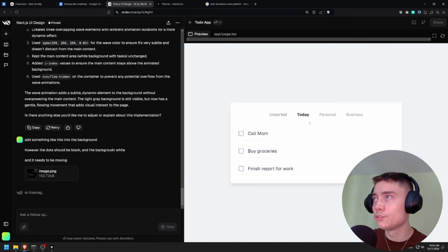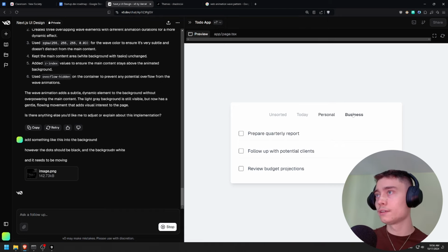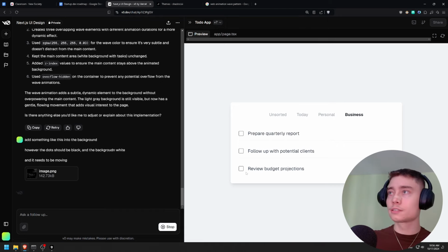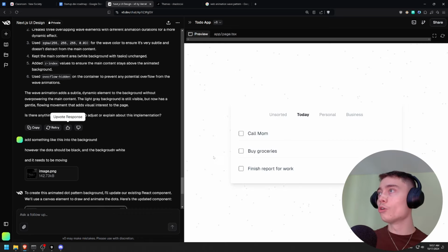Okay, unsorted, today, personal, business. That's good. I like that. We need to be able to add tasks. Let's add queue. Queue doesn't add tasks. And we need to be able to complete tasks. Okay, this is much better.